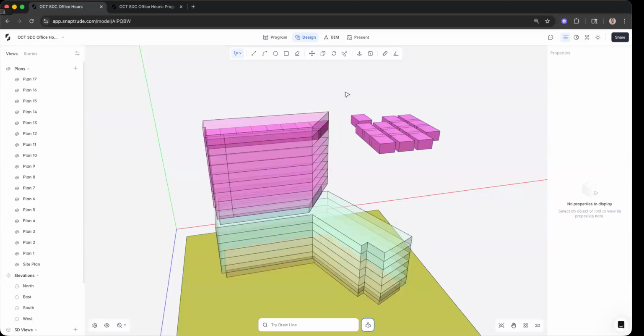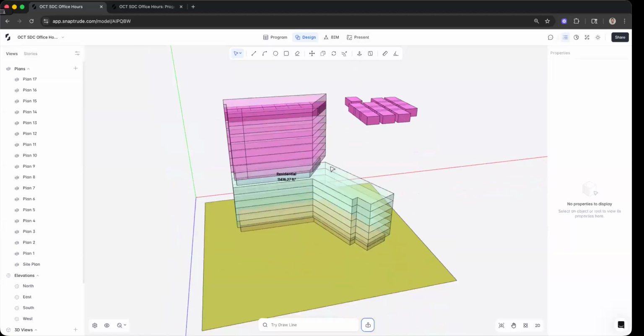If not, I could go ahead and show you what it's like to use BIM mode, where I like to use BIM mode most of the time, and then looking at present mode and how you can actually start to create the sheets to get these documents all put together.